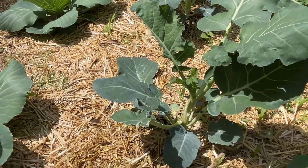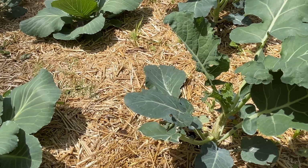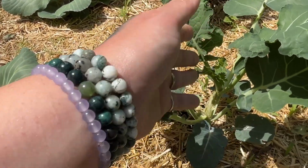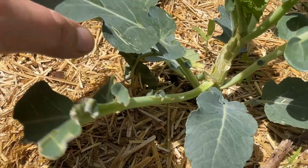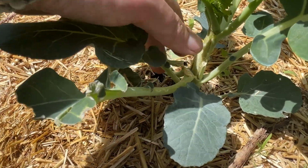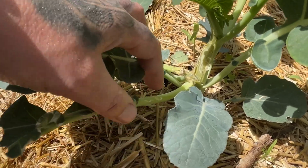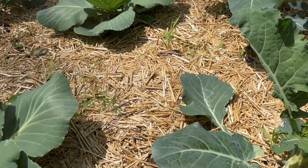All right, another area that I'm not super concerned about. So we had a storm a couple days ago, and there was a huge branch. Well, that branch had landed perfectly on this broccoli plant, and as you can see, it split it right there. I'm not worried. This will continue to grow. This will either die off completely or it'll send out another shoot. But it's looking fine. Like I said, I'm not worried about it.